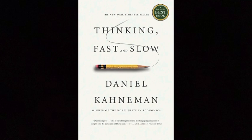The book presents a comprehensive overview of Kahneman's research over several decades, which led to his Nobel Prize in economics in 2002. The book is divided into two parts: System 1 and System 2. System 1 is the fast, intuitive, and emotional way of thinking that we use most of the time, while System 2 is the slower, more deliberate, and logical way of thinking that we use when we need to solve complex problems.